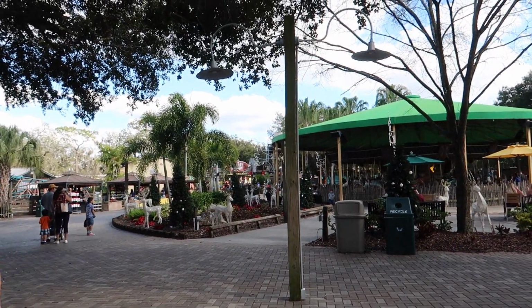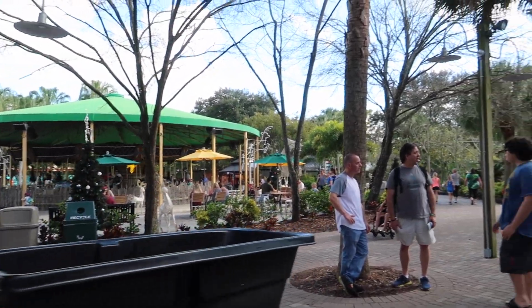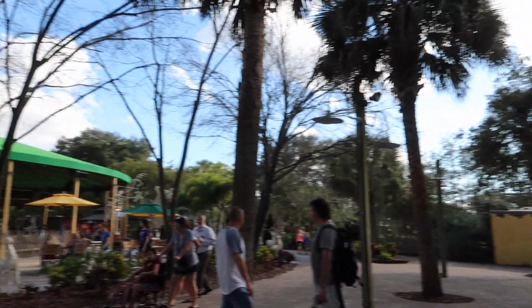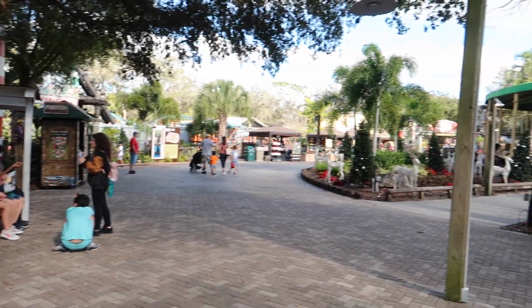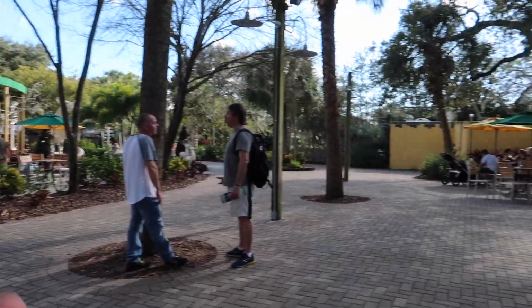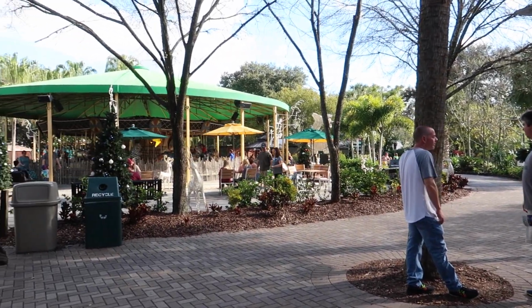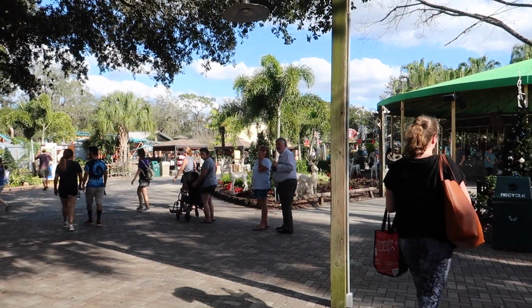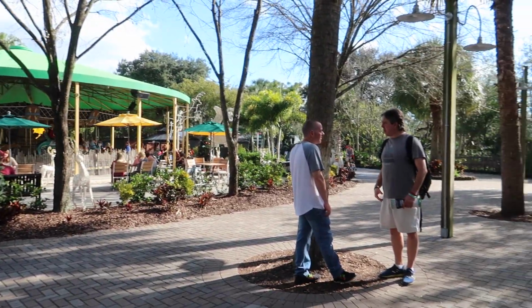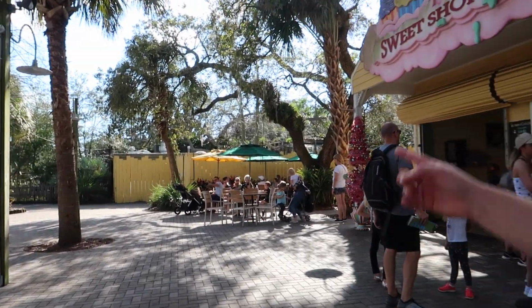Now see, this I feel like is the main attraction when it comes to Lowry Park Zoo. They got attractions over here, they got different restaurants and shops. Whole bunch of cool things. This is where everyone's hanging out. I don't remember any of this. It's also like the hub. You can go to the petting zoo, you can go to Africa, you can go to Florida. That's why everybody's here. I did not know that. And then the monkeys are that way.